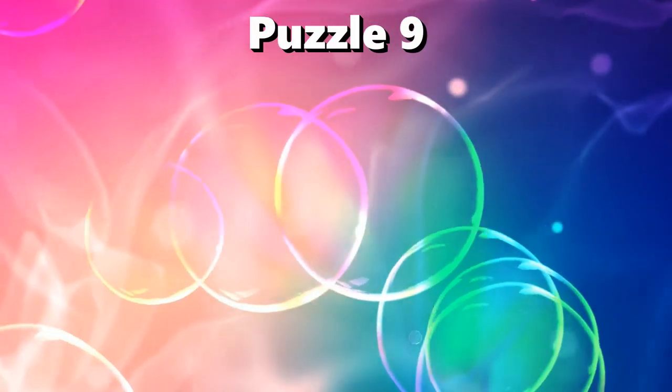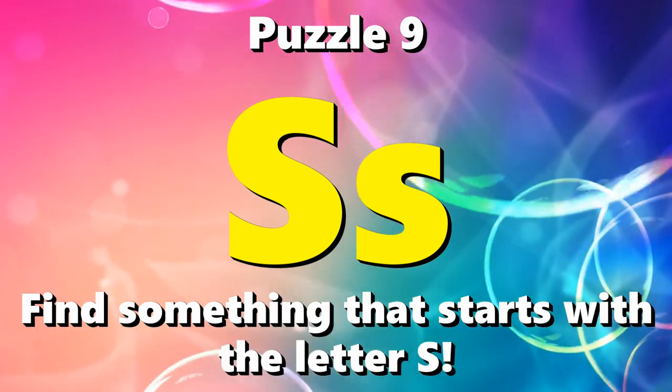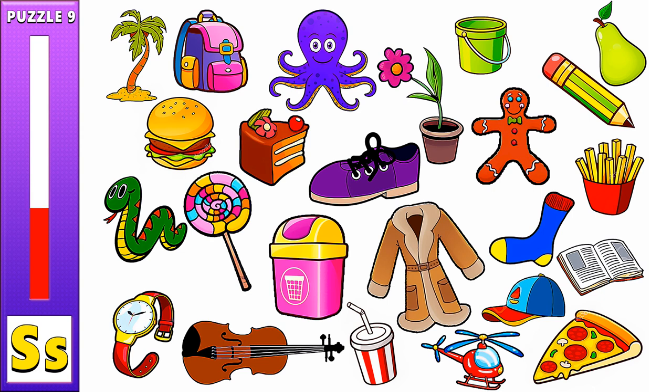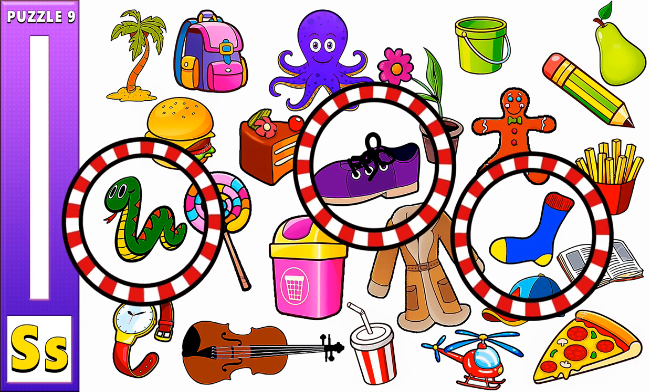Puzzle number 9. I spy with my little eye something beginning with S. Snake, shoe, sock.